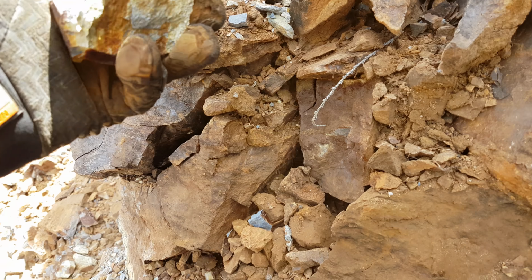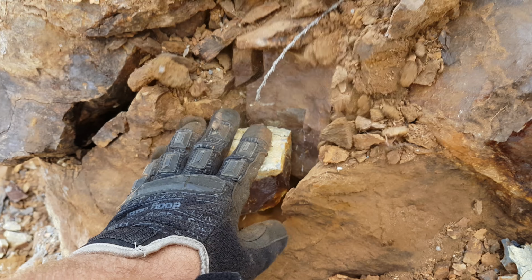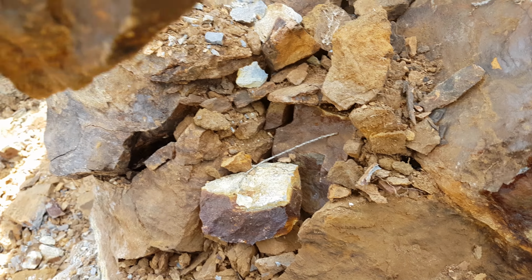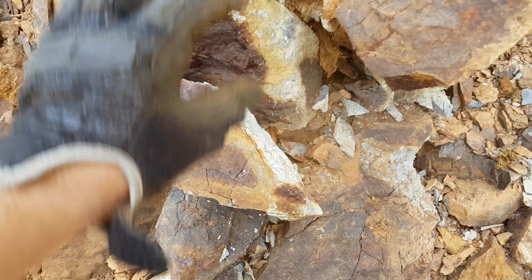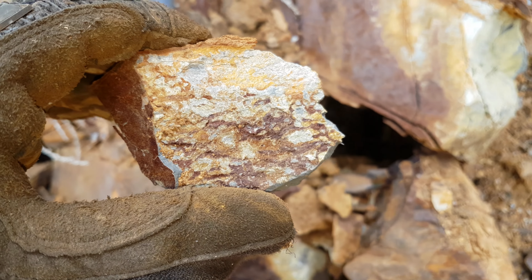So that mineralization comes in little blebs, and it's not a solid vein, it's just in little patches all through it. Some on there.